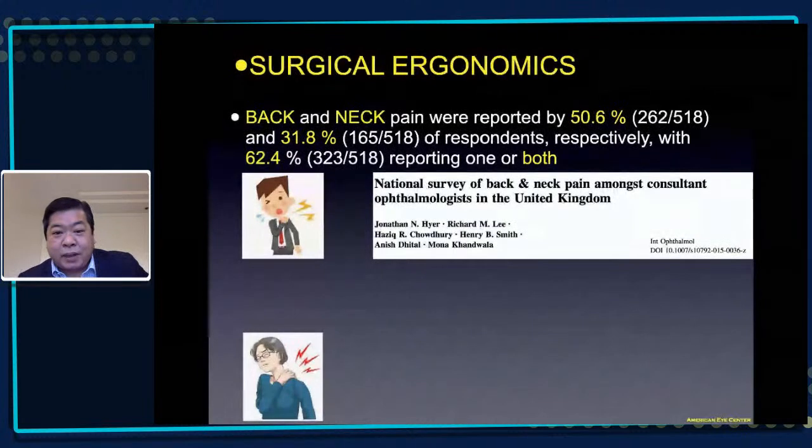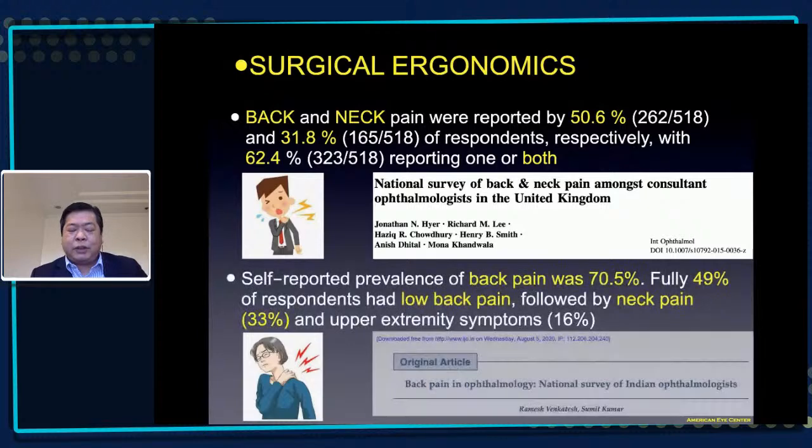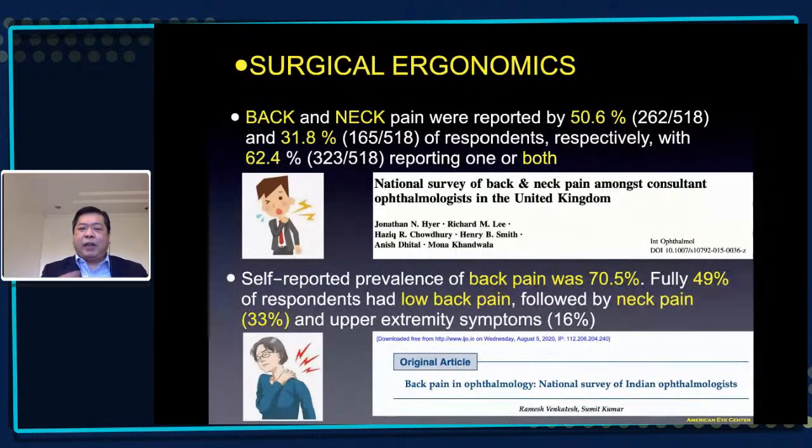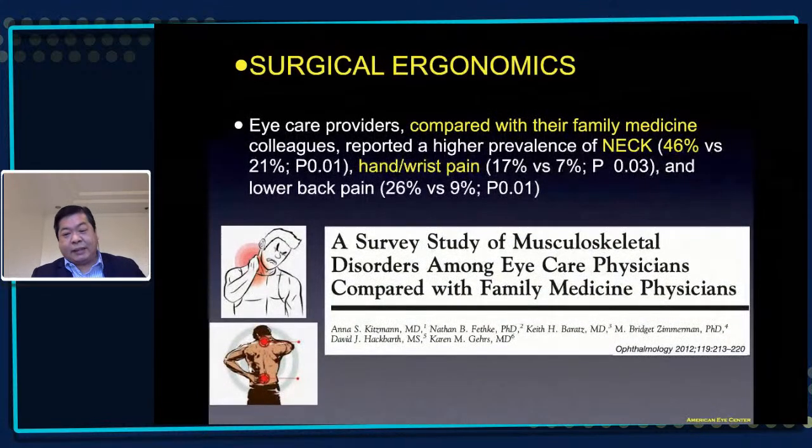This study from UAE found 50%, and this one study found about 70%. So in the literature, it's something like 50 to 70% of ophthalmologists will have these issues long term. And if you compare us with other specialties, this one compared is family medicine, and again, there's an increased incidence of these issues in our specialty.